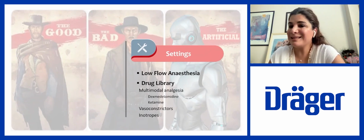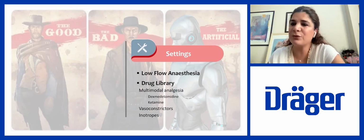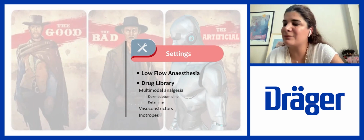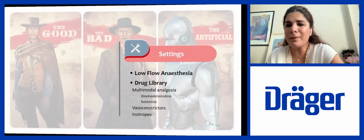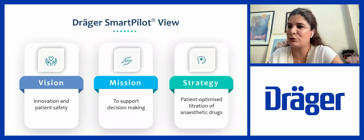Some settings of SmartPilot will also influence the limitations or influence the administration of anesthesia. But as far as I know, with the newest version, current version of the software, several of these setting limits are no longer an issue.